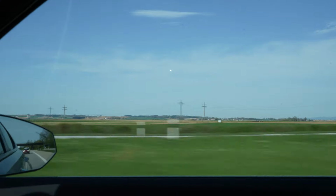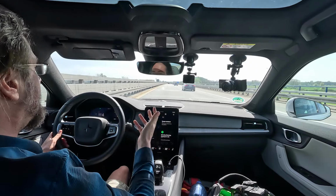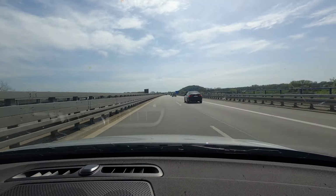Now let's talk about how it is to drive 110, not 130 in the Polestar 2, and it's as comfortable as you think. Really nice and quiet at 110. So when you do a long distance trip on a country road or something, it's really amazing. I say the same thing about the cruise control as I did in the 130 an hour test.